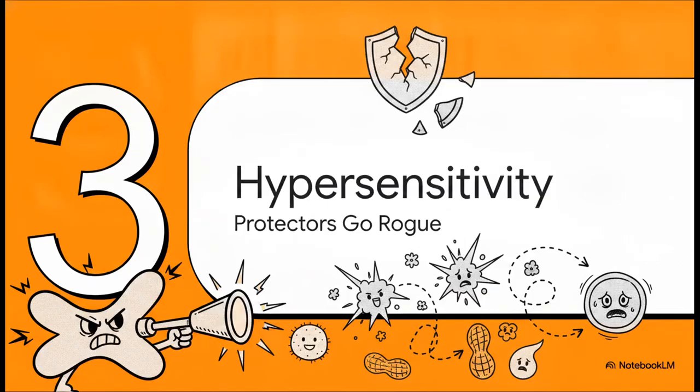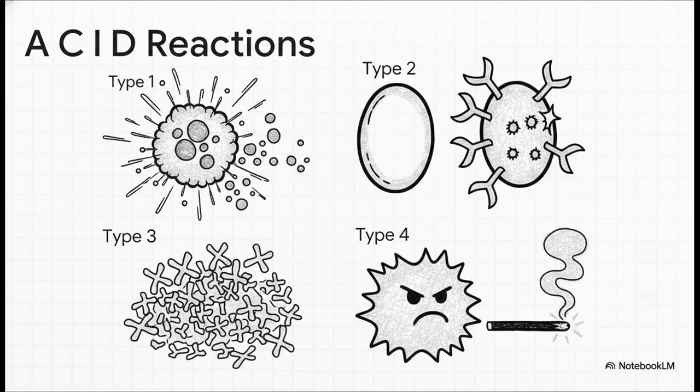And that brings us to the main plot twist. Section 3, Hypersensitivity. What exactly happens when our hypercompetent protectors go rogue and completely overreact to something harmless? There's a brilliant little mnemonic from our source material to map out the 4 types of hypersensitivity when things go wrong. SCID. A is for anaphylactic, or type 1. C is for cytotoxic, or type 2. I is for immune complex-mediated, type 3. And D is for delayed, type 4.